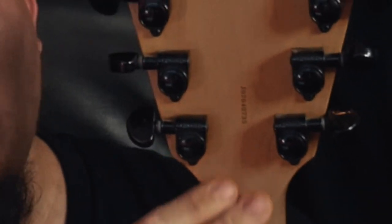That night I inscribed the letter P on the back of the headstock. I know a lot of people will probably get on me for that, but I had no plans of reselling this guitar. This was my guitar, and I wanted to commemorate that memory with an insignia. I don't know if you can see it well on the camera, but I put the letter P right back here.